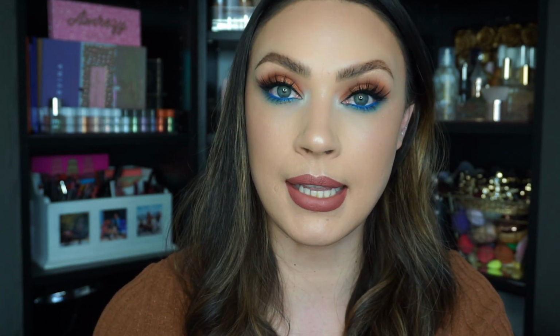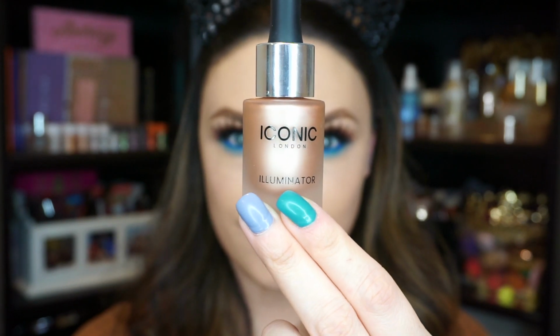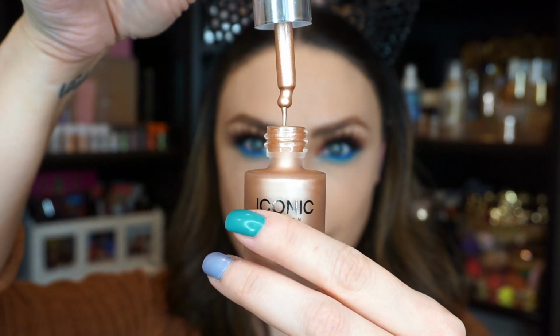And again, I don't know what kind of palette you will get, but I know there's a lot of variations from this same brand in different boxes. So I really like this one that I got. Next we have the iconic London Illuminator, and that retails for $41.